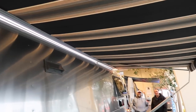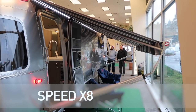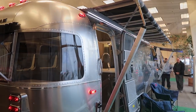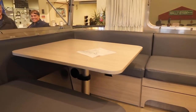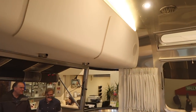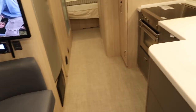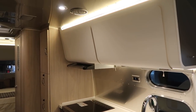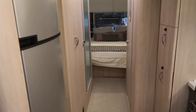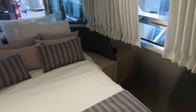I'm absolutely... Oh, now you're showing off. So I'm already bowled over and we haven't even gone into this baby yet. Oh my word. Look at this. Just look. Look at it. Blown away. Absolutely blown away. That is gorgeous.